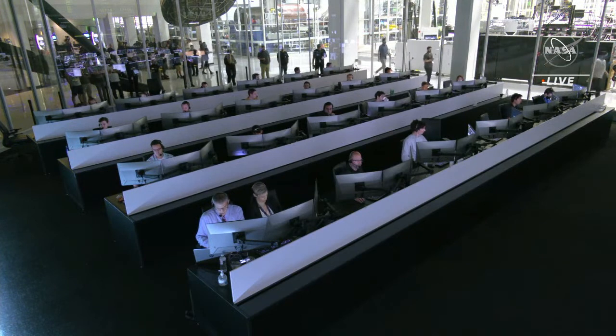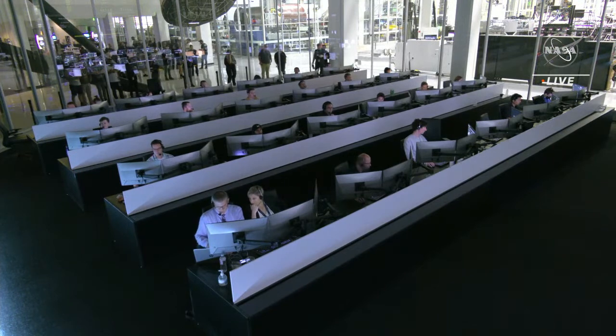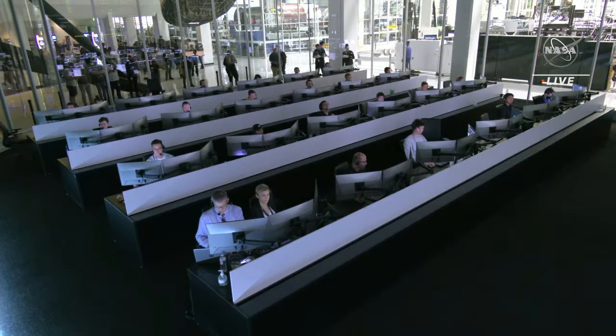And so at this time, all of the recovery teams are in place. Those fast boats that we were talking about earlier have deployed, and we really are getting ready to bring this crew home. Everything has proceeded as expected with the deorbit burn. The nose cone is now deployed, and the next big milestone that we're looking towards is that communications blackout.